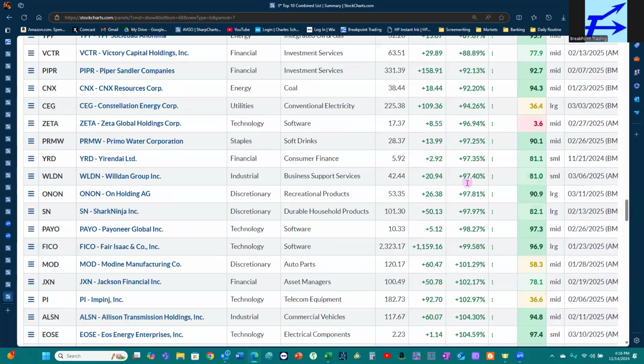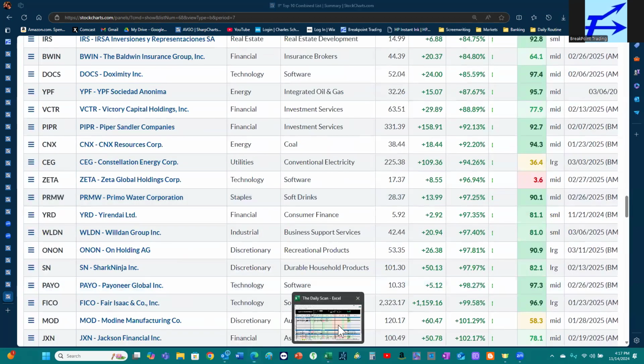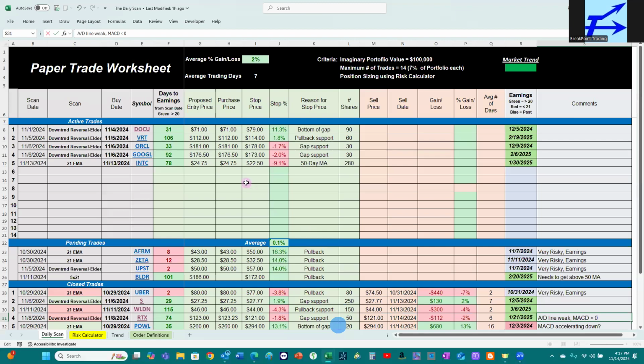So my point is, this exercise should hopefully teach you that you don't have to worry about getting stopped out. The point of trading is not to be right. In fact, you should want to be stopped out if your stock starts to move lower. And you should want to be stopped out at the lowest amount possible, the lowest loss that you can.